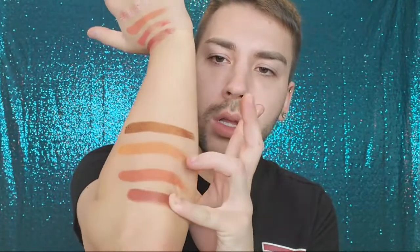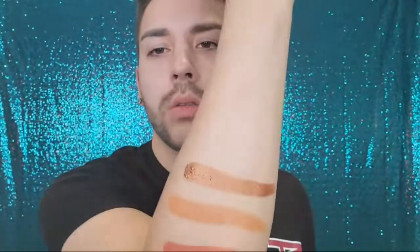We got the orange. Stunning. That brown though, that copper. Yes, yes, yes. So then after this, I want to run through all the foiled shadows one last time, and I want to put them all in a row so they have an extra little moment to shine, as soon as I get this off my hand.